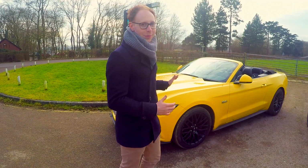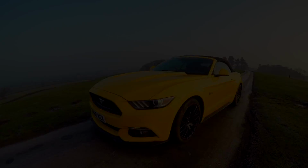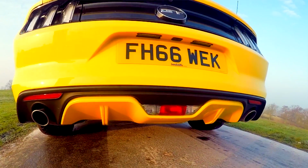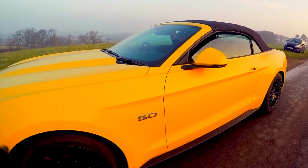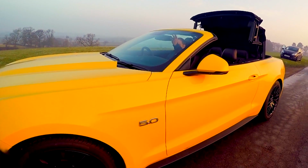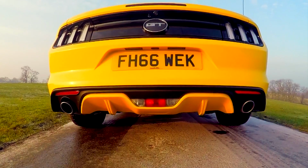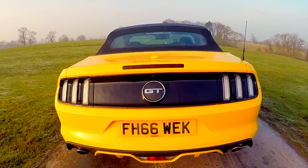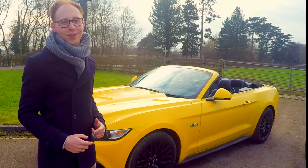Let's take a look around this beast. It's a 5-litre V8 with a top speed that's limited to 155 miles an hour, about 441 PS in terms of its actual power. It's rear wheel drive, and this particular model is about £41,000 to get it on the road. Compare that with the £36,000 for the RS that we had last week. Actually, it's looking pretty good value for money. So let's take a look at some more of the features inside.